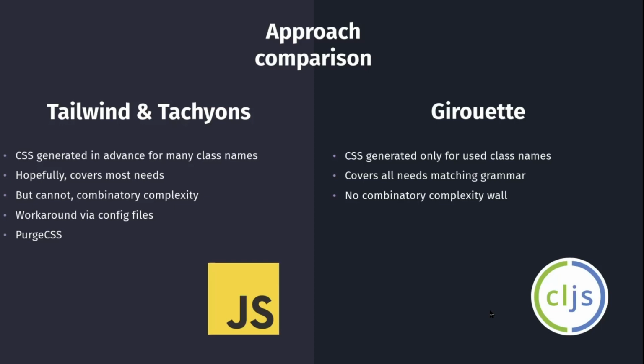And while doing that, the size of your CSS content is going to be proportional to how many class names you use in your own project. So if you have a small project with a very reduced number of different class names, then your CSS file is going to be small from the start.